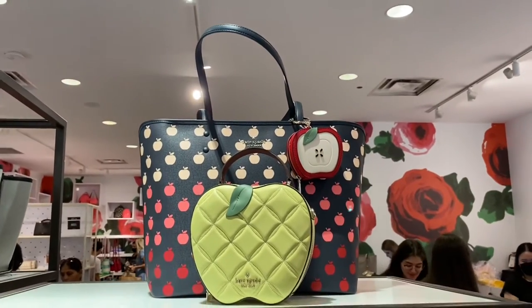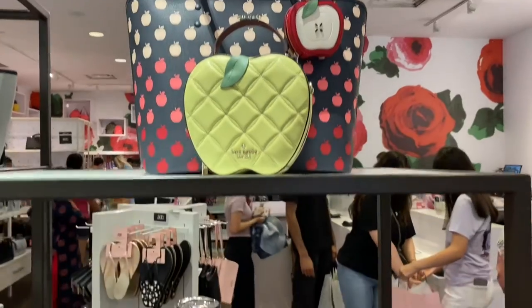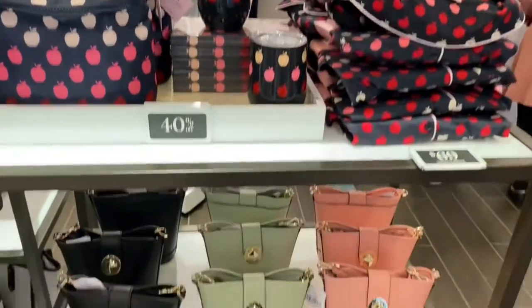And today, I hope you're feeling honey and crisp, because Kate Spade Outlet has released some Honeycrisp apples in handbags and handbag styles.